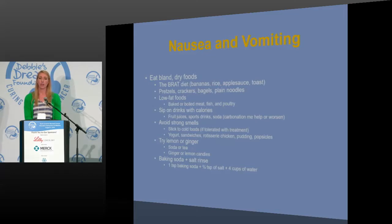So stay away from fried foods. Red meats tend to be harder on the stomach to digest. So chicken or turkey, and then fish. Actually, a lot of people do well with fish when they're not feeling the greatest. So sometimes I'll even recommend keeping a rotisserie chicken in your fridge and you can just pick at it, because oftentimes cold foods are beneficial when you're not feeling too well.